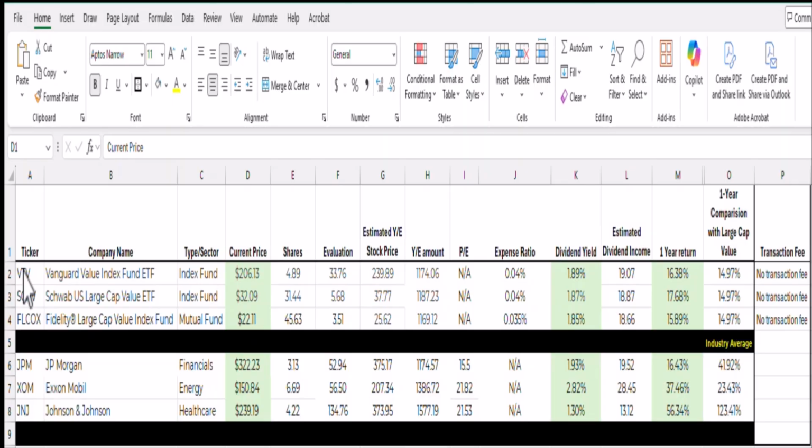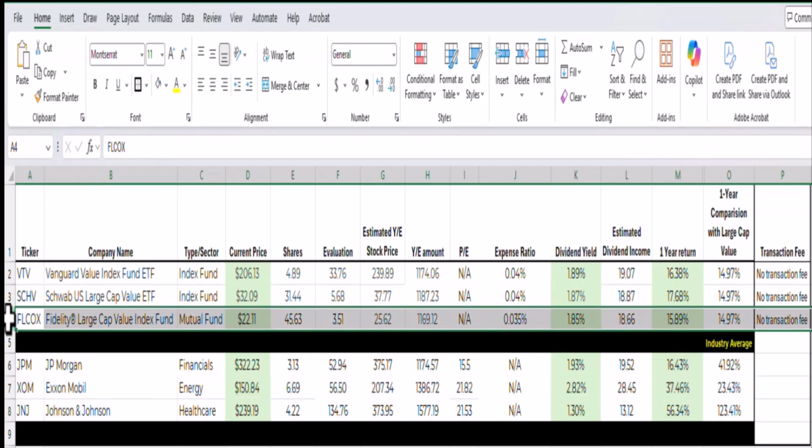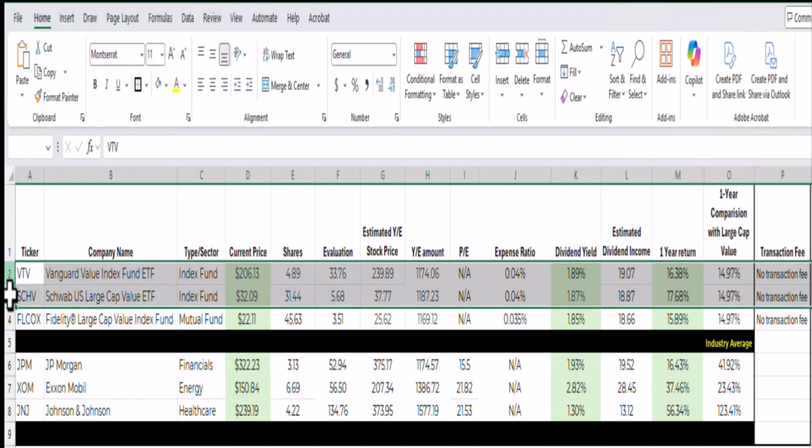Okay, let's get into some individual value stocks, a mutual fund option, and several ETFs. Here's the quick comparison. Here are 2 index funds, a mutual fund, and 3 individual stocks. What I looked at is the current stock price, the dividend yield, and the return over the last year. If you look at individual stocks like ExxonMobil, yes, it had a higher rate of return over the last year, but it also has more concentrated risk. Then there's a mutual fund, which is okay if you buy through Fidelity because they don't charge a transaction fee.